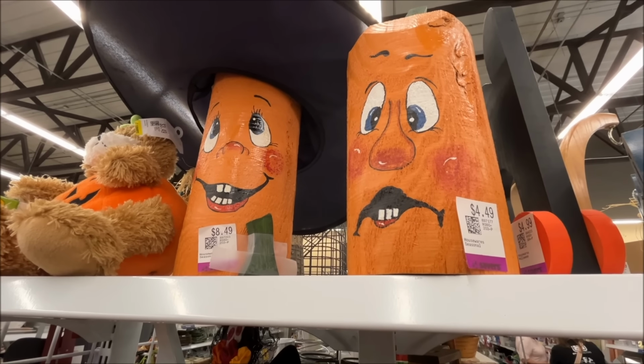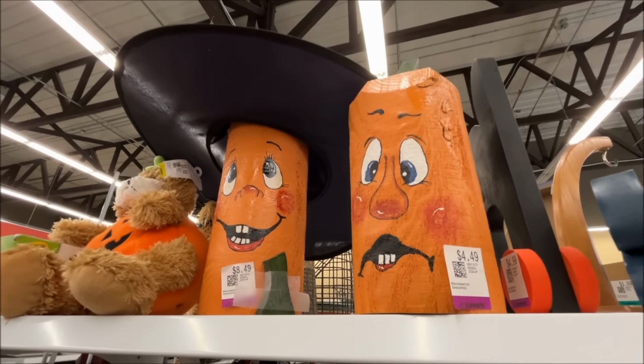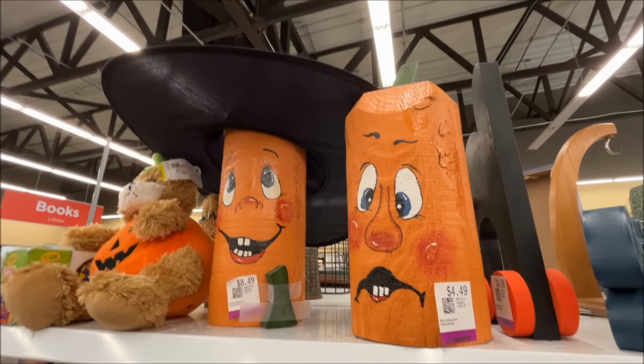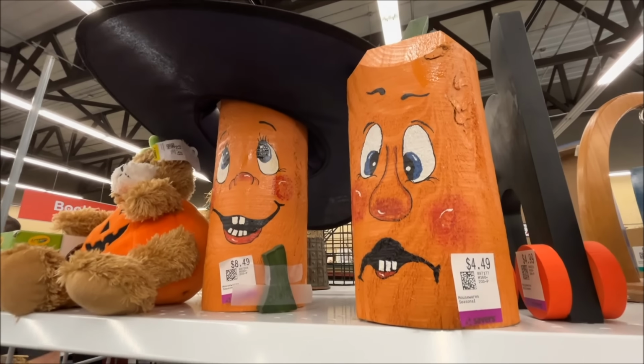Yeah, this has been my reaction to all the Halloween stuff this year, alternately bemused and bewildered. And yeah, apparently the one on the left lost its stem, and that somehow makes it worth almost twice as much, because thrift store logic.